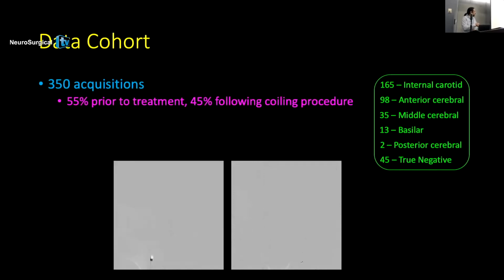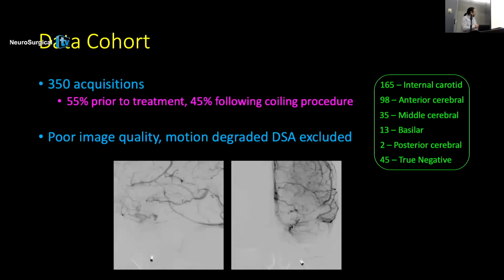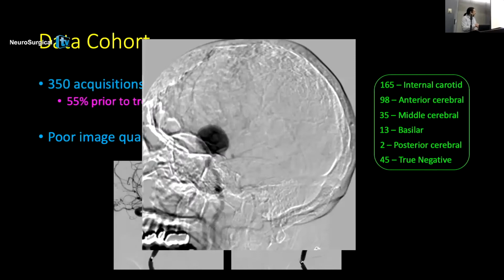They were fairly spread around the circle of Willis and an internal carotid. So these are the kind of the data. Sometimes the patients moved, and we found out that actually there is not a problem with our network.